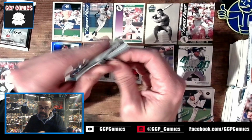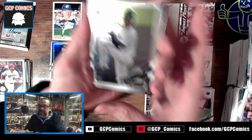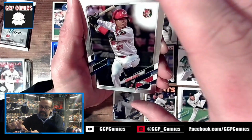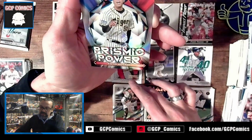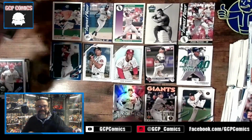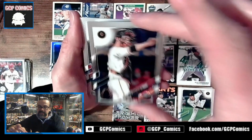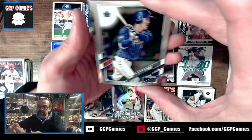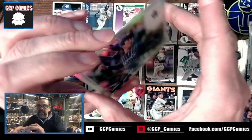Fun little rip though, you know? Inexpensive. There hasn't been any new releases that I've wanted to open recently, so figured I'd take some chances on these. Shunpei Yamashita, Tsubasa Aizawa, Takuya Kai, and Koyo Aogi in the Prismic Power. That one's kind of cool. Last one of these. We'll see if anything cool comes out of it. Seiji Kobayashi, Yuhei Nakamura, Shunta Tadaka, and Senichi Onuki, and it's a refractor.